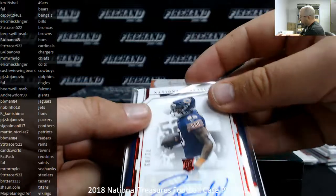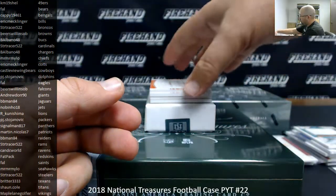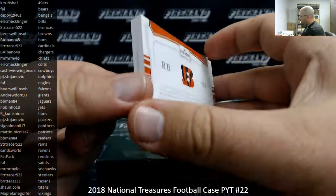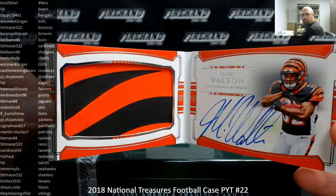Got our first booklet of the case. It's a horizontal rookie jumbo prime signatures of Mark Walton. That one's serial number 1 of 99. Pretty cool piece.